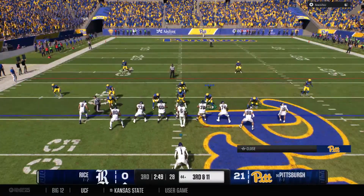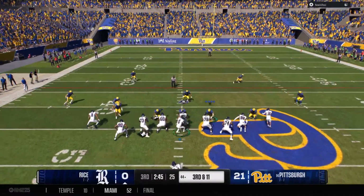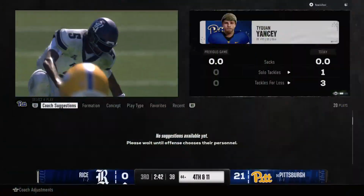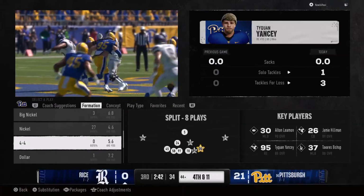9th play of the drive coming up, but this one will be tough. 3rd and long. Looking to throw. Pocket starts to collapse. That pass is well off target. He got hit as he was trying to throw, and they can't convert on 3rd down.